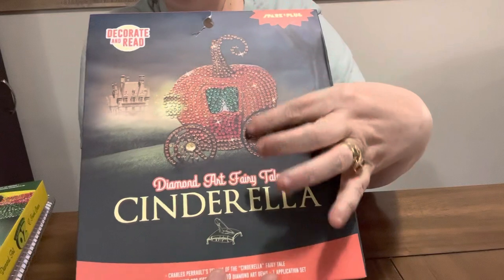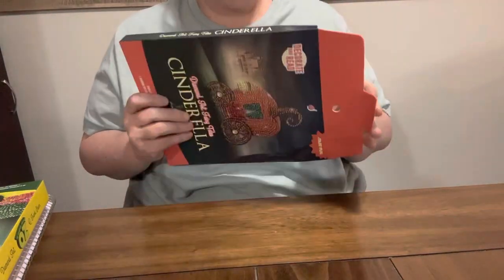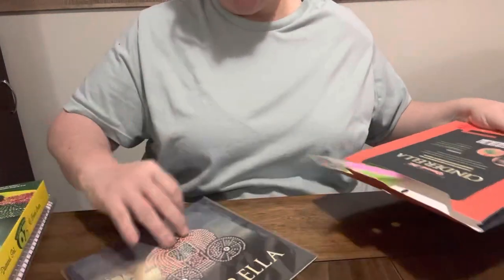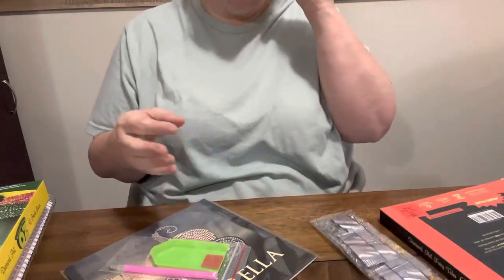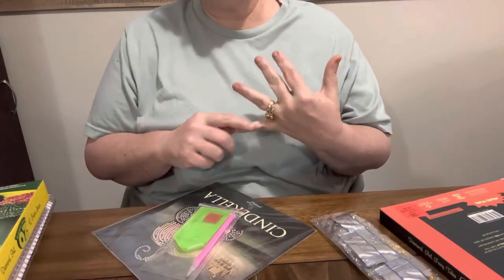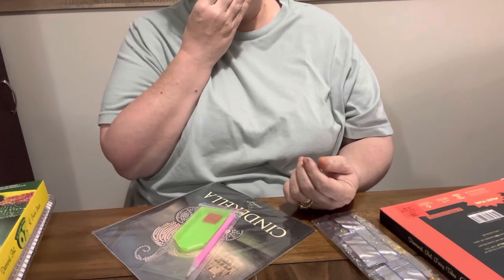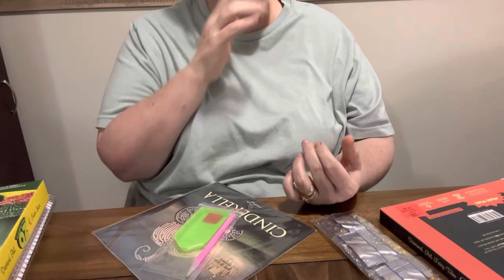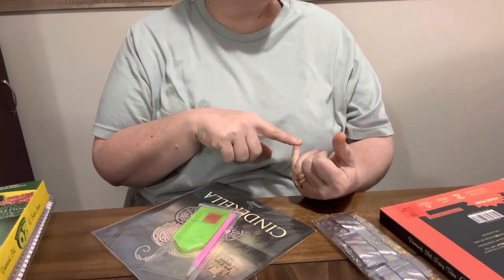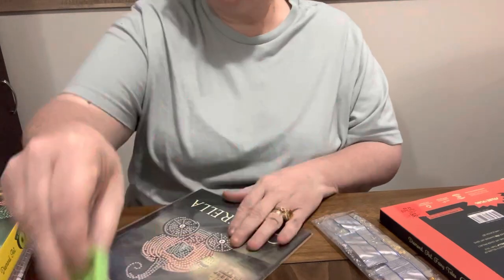Cinderella's pumpkin carriage there. And I just thought it was so pretty. And they had other ones besides these, but these were the only ones I cared anything about. The other ones, they had Aladdin. I can't remember what else they had. I know they had Aladdin. I remember seeing him because I thought I didn't want him. But they had other ones besides that.